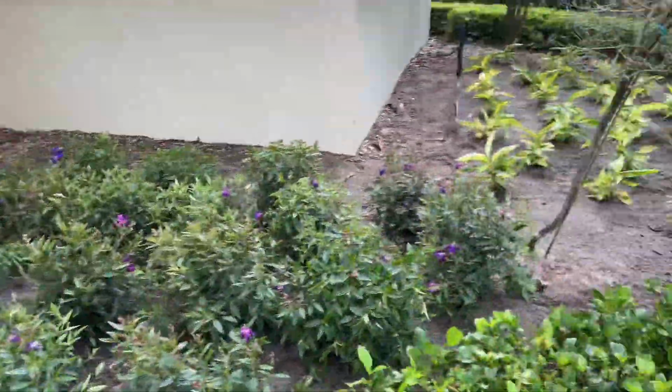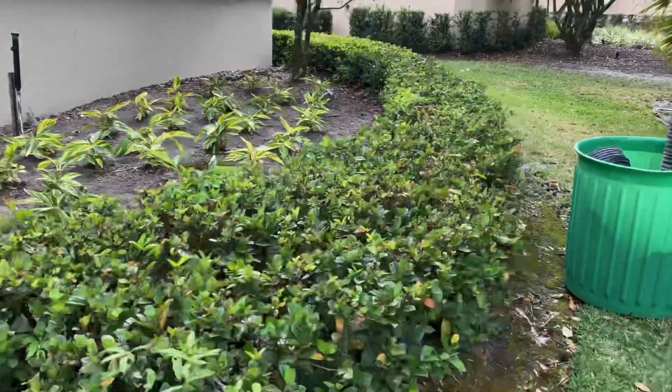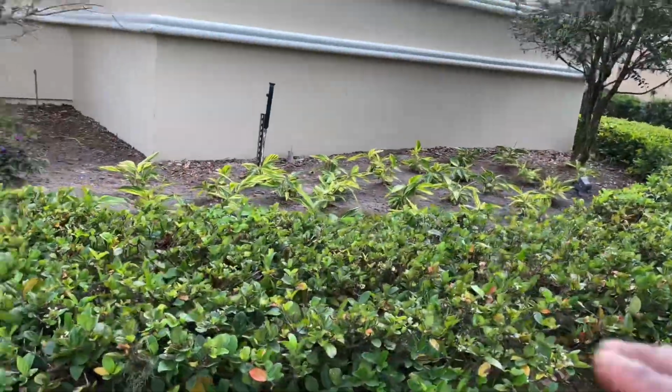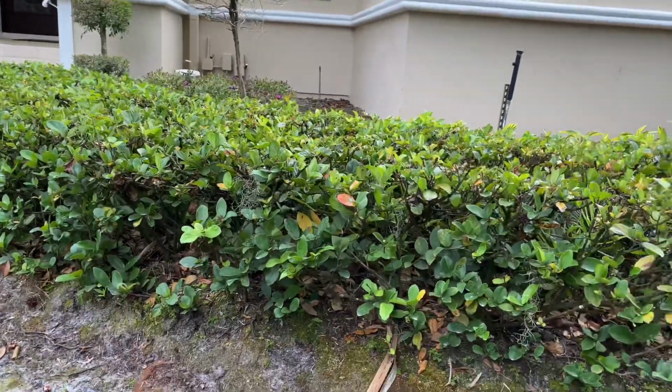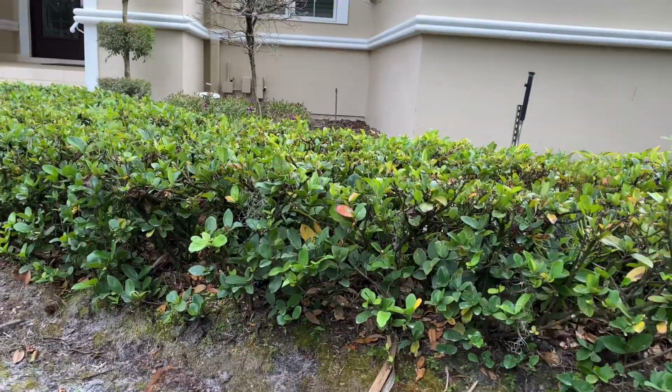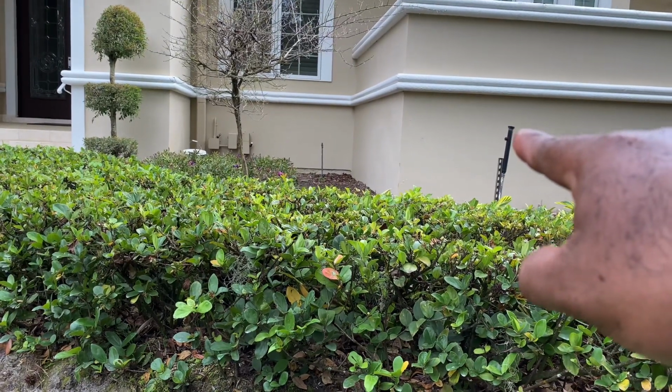Dwarf tabachinas and your variegated ginger. So the whole concept of this is this hedge will stay low. The ginger canning grows pretty high, so I'm gonna let the ginger grow at least about as tall as the sprinkler there.